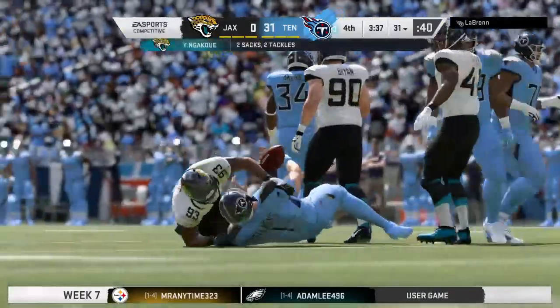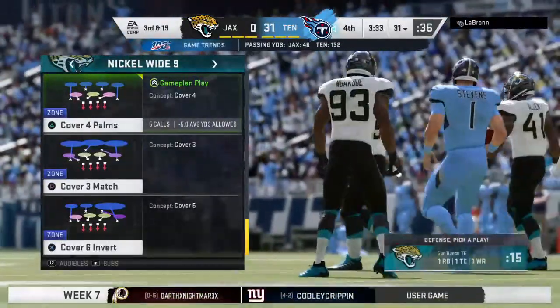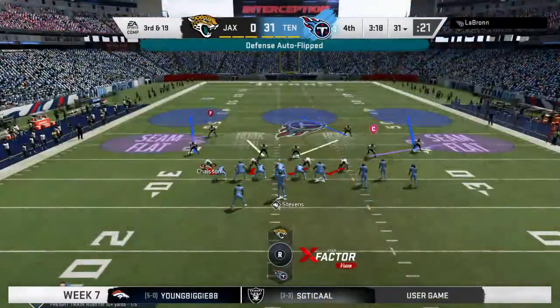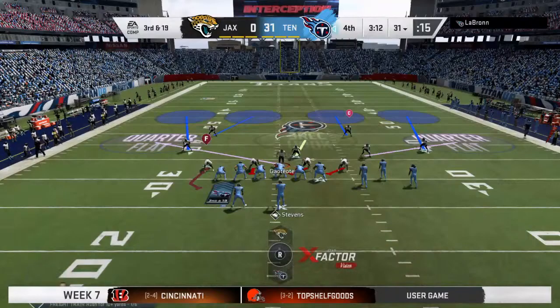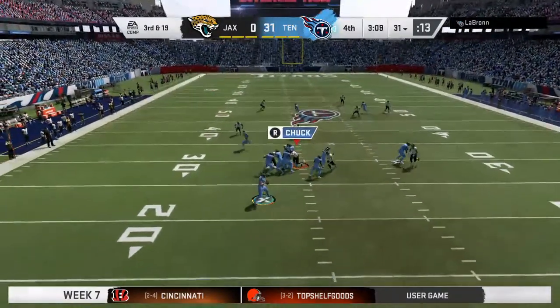Nowhere to escape, and he goes down. Yannick Ngakoue able to get in there for his second sack of the afternoon. The amount of sacks that they've absorbed in this game is absolutely extraordinary. Let's just face it. This offensive line, flat out, cannot handle this pass rush. It's been demonstrated time and time again. Off play action. Stevens.